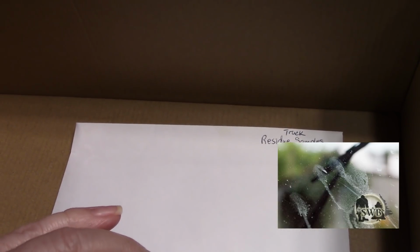from Jim's truck, residue from when they had left fingerprints on the front of his truck, and it like ran. I don't know what that was all about, but it was kind of liquidy. That one doesn't have any information.